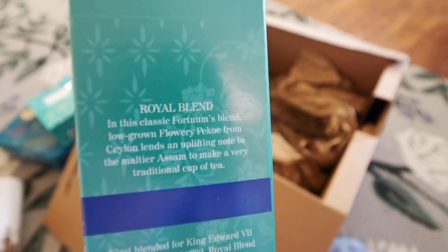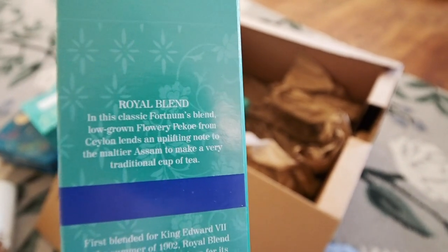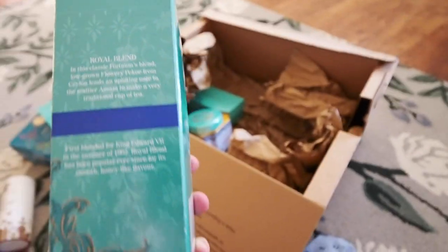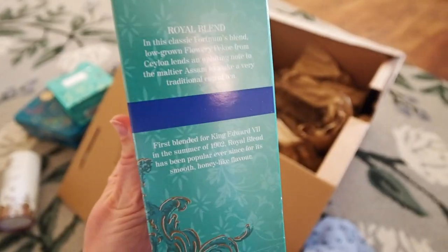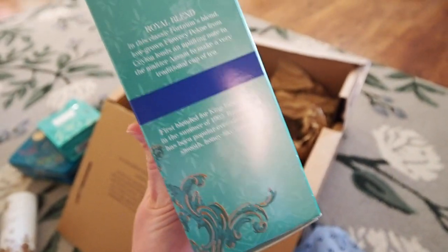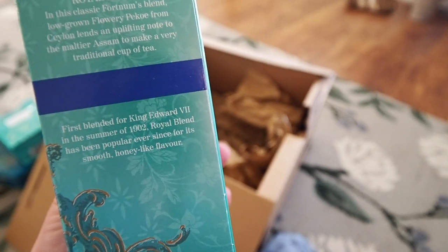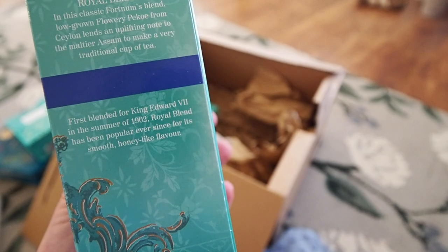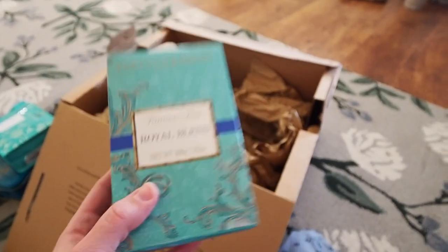So for the royal blend, in this classic Fortnum's blend, low-grown flowery Pekoe from Ceylon lends an uplifting note to the maltier Assam to make a very traditional cup of tea. Well, I love the Assam Superb, so I bet Superb, Assam Superb. Why am I saying Superb? I'm just trying to sound fancy. First blended for King Edward VII in the summer of 1902. Royal Blend has been popular ever since for its smooth, honey-like flavor. That sounds so lovely.